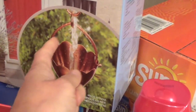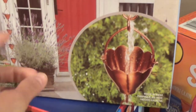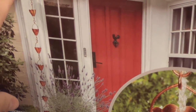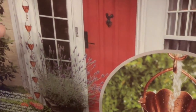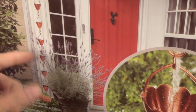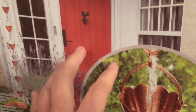It's copper looking, with a tulip flower design to it. When we bought the home, in the front of the house, it was actually missing the gutter part. I thought it was missing, but I think what happened was they had this and they probably took it with them when they sold the house. So I wanted to go ahead and replace that.